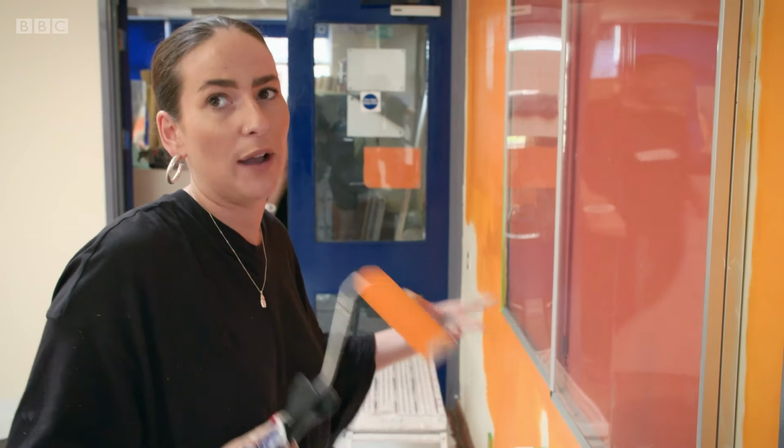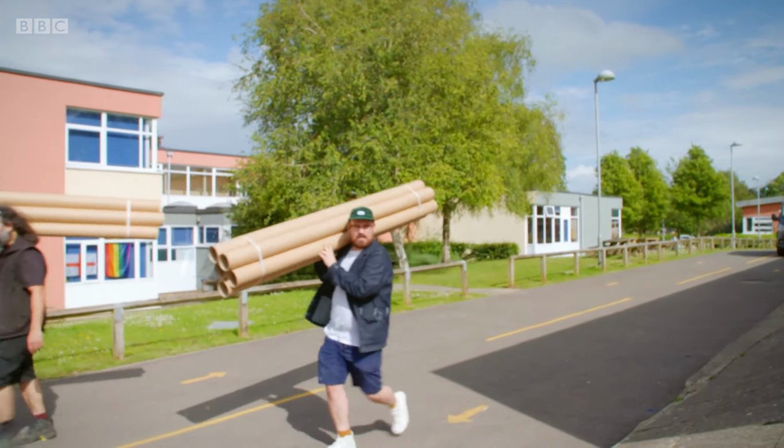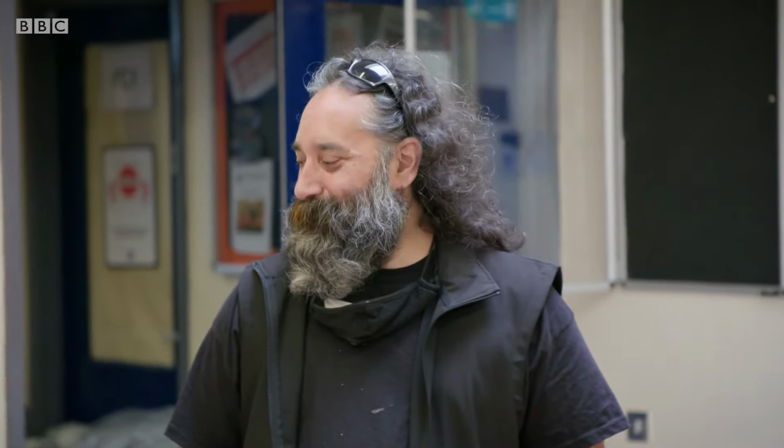Boombox. We're walking down the street in the Bronx. Got 100 cardboard tubes. Just 100? Just 100. Okay. We've got all of this modular kind of furniture that's made of cardboard that can be just folded up and put away. So if we can kind of go here to here.